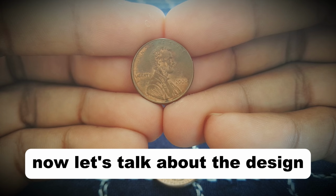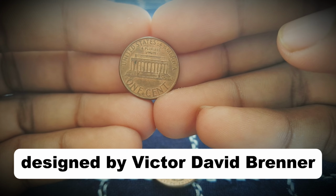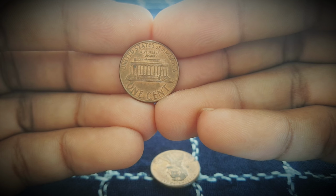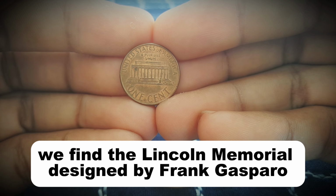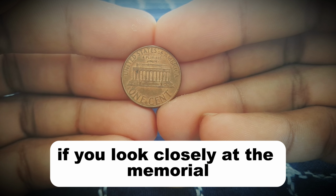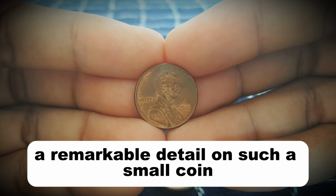Now let's talk about the design. On the obverse, or front side, is the enduring portrait of President Abraham Lincoln, designed by Victor David Brenner and first introduced in 1909 to mark the 100th anniversary of Lincoln's birth. On the reverse, we find the Lincoln Memorial, designed by Frank Gasparro, a design that appeared on pennies from 1959 through 2008. If you look closely at the memorial, you'll notice a tiny engraving of Lincoln's statue between the columns, a remarkable detail on such a small coin.